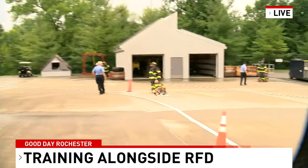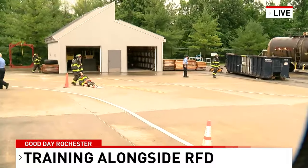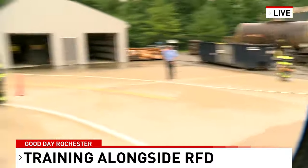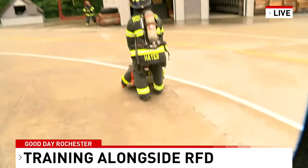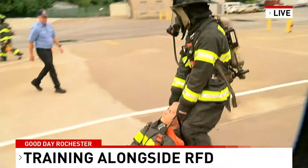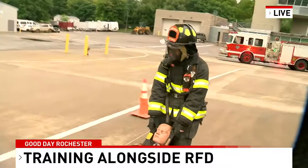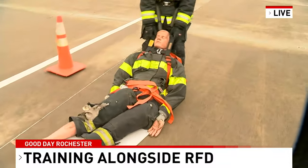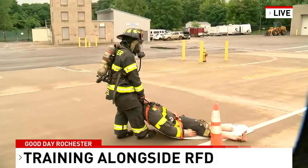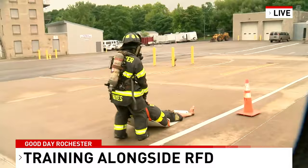The recruits get this early when they're in the academy. We just graduated 50. We have 5 here for EMT school. They're in phase 2, but they have to go through this. They'll go through this early, and it kind of sets the pace and the tone for them. Sometimes it takes them a little bit to get used to having all this gear on, but by the end of it, they're doing pretty well.